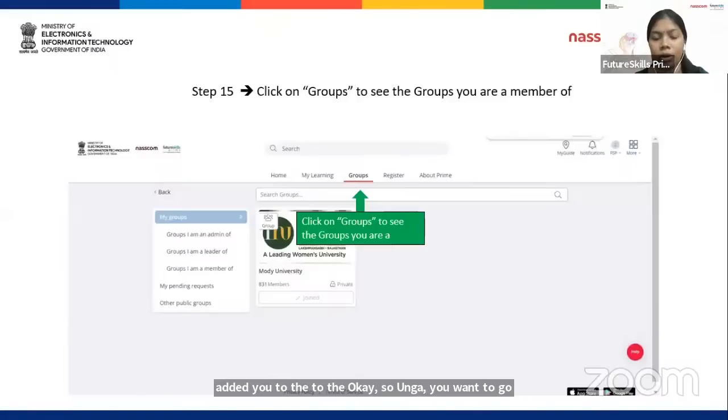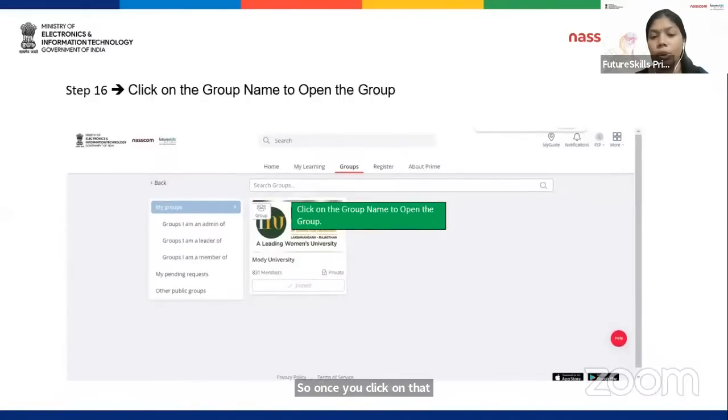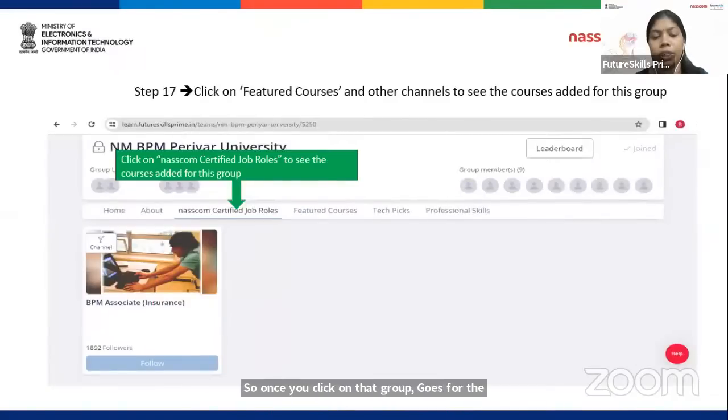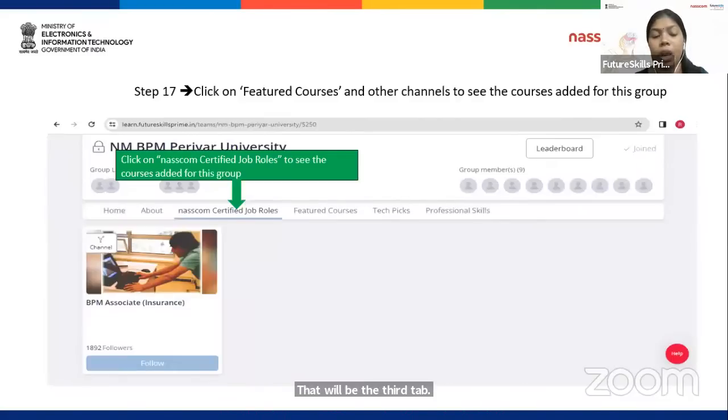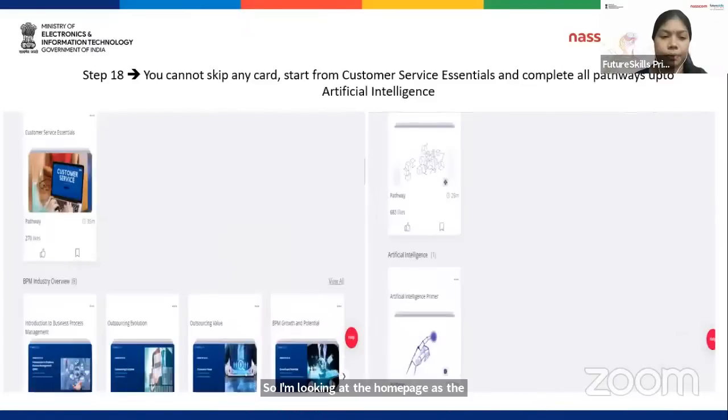So once you click on that group, the courses will come automatically. Just click on NASSCOM certified job roles. That will be the third tab. Okay, so your course that you are taking, for you it is BPM Associate in Tech Support. So that will be the course that is showing up for you. Okay. So next time when you are going into the platform from your Naan Mudhalvan portal, you will be automatically taken into the course page itself. So you won't see this home page. Directly you will be going into the course itself.